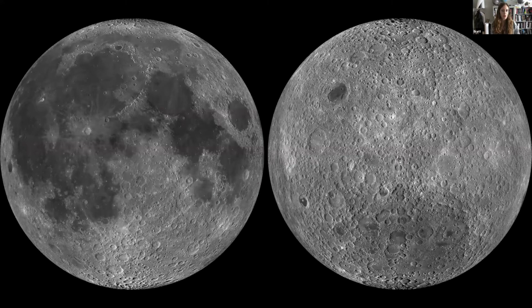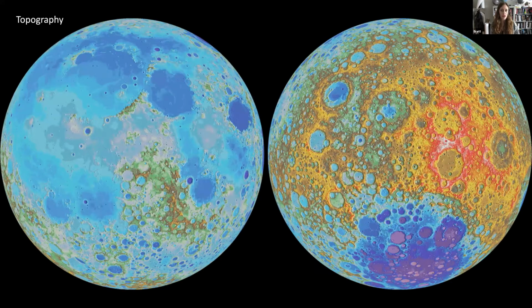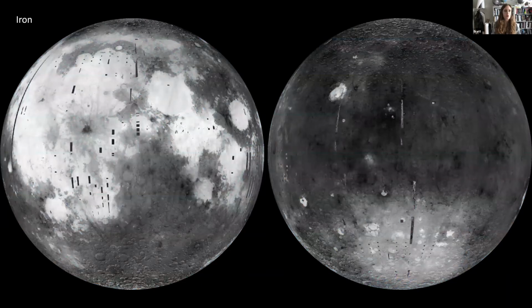So of course, when we're familiar with looking at the near side, we see so much of it is covered with mare, but the lunar mare are only around 18% of the moon's surface. So the vast majority is the lunar highlands. And when we go through and look at a couple of different global data sets, you can see the highlands are just physically higher. This is topography. Most of the lunar highlands are substantially higher in elevation than the lunar mare.